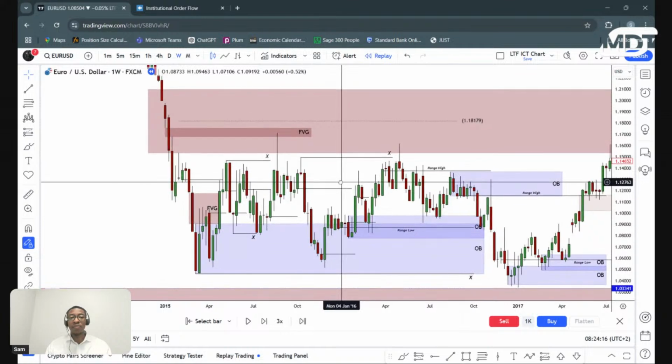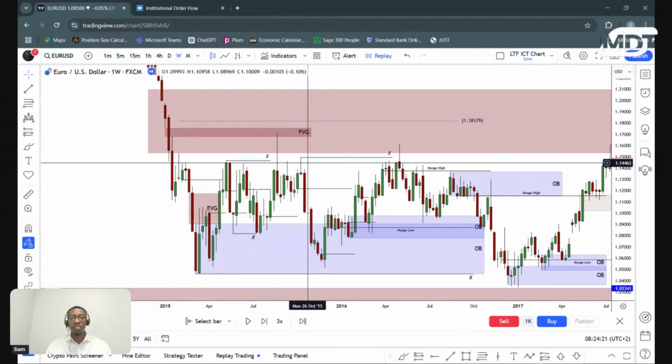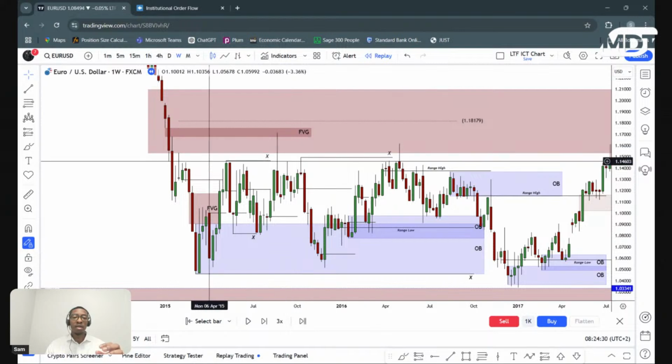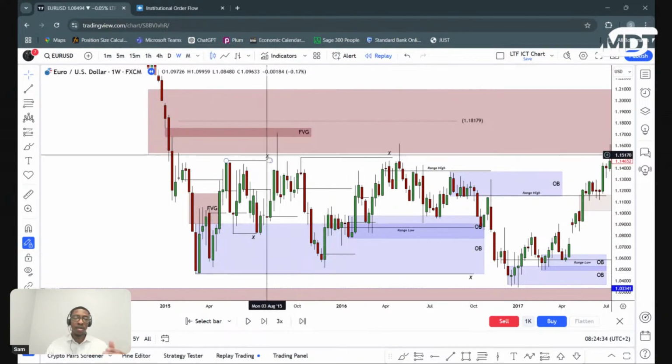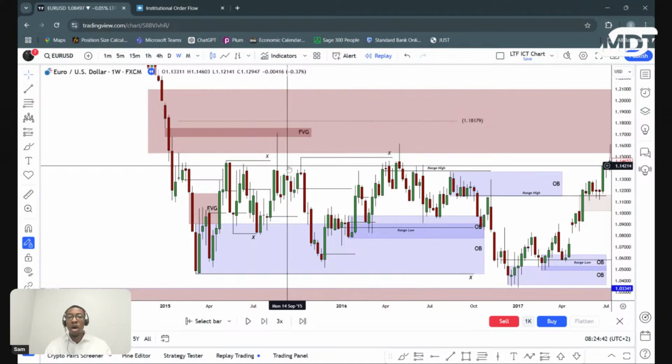And I guess that is the first real mitigation of a monthly level. And just something to note because it may indicate the amount of liquidity resting in these areas. And so knowing when price gets into these higher time frame fair value gaps or order blocks, the market may not spend a lot of time there, at least on the initial entry.